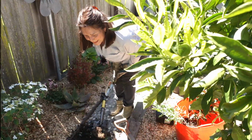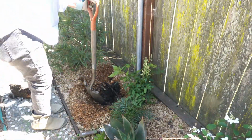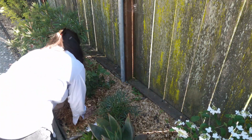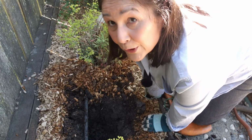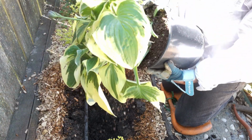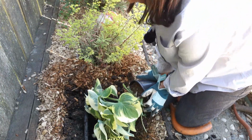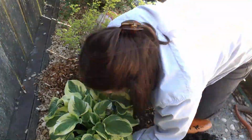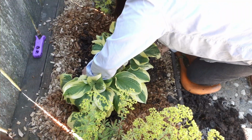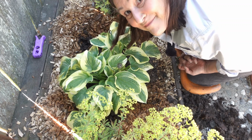That looks so pretty. It makes me so happy. Okay, 1 more, 2 more. It's a really tight space. We're gonna make it work. Okay, and got that in. That was easy peasy.